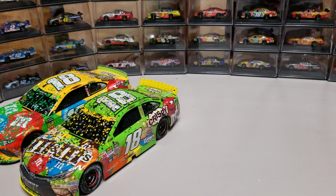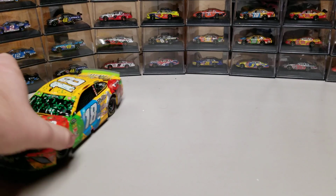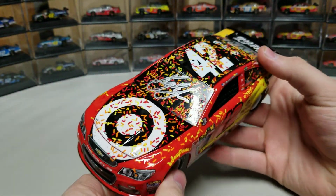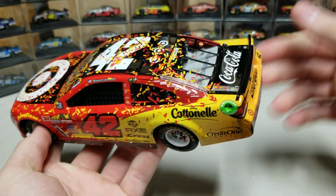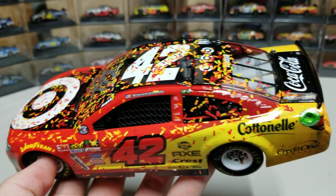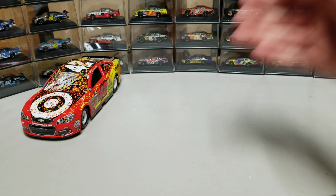As I move a little room over here for these to sit so I don't run out of room, coming in at the number 25 spot, it's going to be the number 42 Target Chevrolet, Kyle Larson. This is the Cars 3 edition, or I think it was Cars 3, that they ran. It's also autographed, but you can see the confetti all on that hood. We got the windshield, the roof, and then a little bit more here as it trails off towards the deck lid. Decent amount on the windshield, moderate amount on the hood, moderate on the roof, and then a little bit on the deck lid and window. So not a crazy amount of confetti, but enough to land it at number 25 on our list.